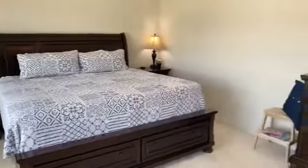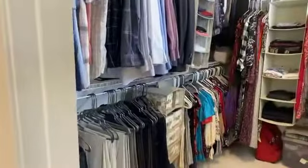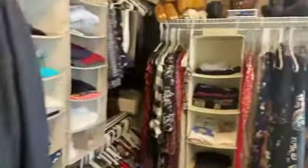Okay, that is a huge king size bed. It fits perfectly there. Dressers can fit. But really, you don't really need dressers, maybe, because look at the size of the closet. It is so huge. Look at that, right? Natural lighting everywhere in this house.